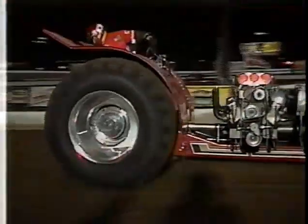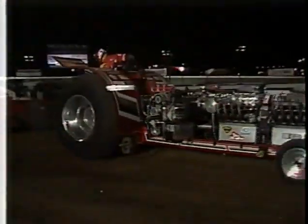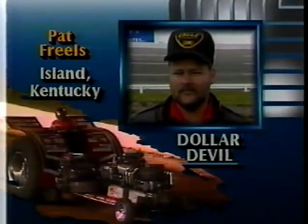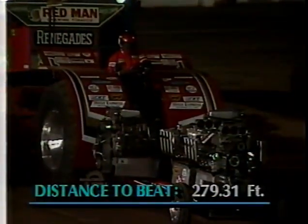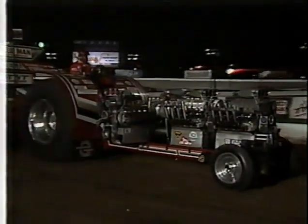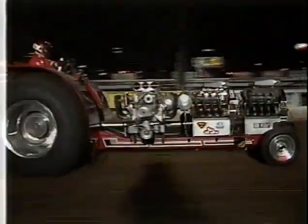Well, the next man up is the current defending national champion. Looking at Pat Friels backing up the Dollar Devil. He's out of Island, Kentucky. Pat's running all cast iron engines, 4 of them. And let's see what kind of horsepower he puts on these. And they say these cast iron engines can't keep up with these aluminum ones, but let's see how he does. All right, distance to beat, 279.31. He's looking real good, Stan.